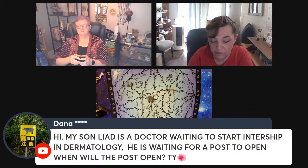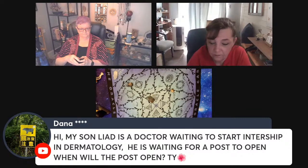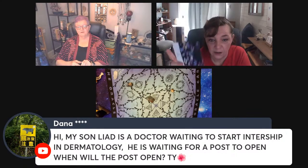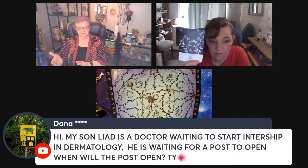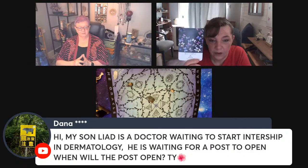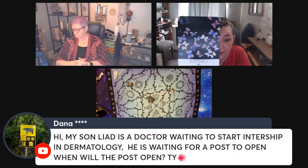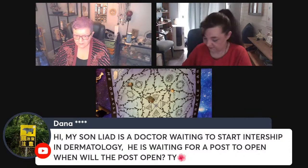I did pull an oracle card, and I've got Butterfly, which is emerging, take a leap of faith. I thought it was interesting that I pulled that card, and then you said it's going to be the one he doesn't think he's going to get. Right. He may look upon it as a second offer, not the one he wanted, but it's actually going to be the place where the universe is putting him where he's going to have the best opportunities. And you said summer, and I'm looking at the butterflies, and I'm like, okay, so summer it is.